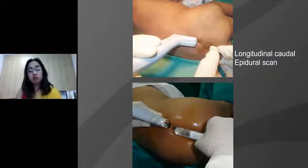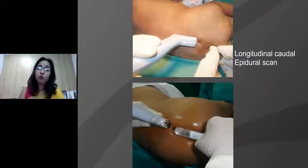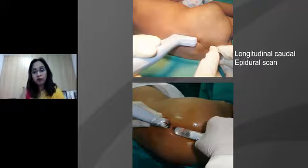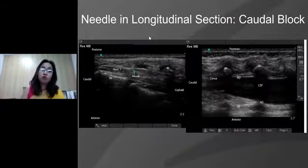Let's understand the longitudinal scan. For that, the probe placement and the needle placement is here in front of you, and the probe is longitudinally placed with the orientation marker towards the caudal side or wherever the anesthesiologist prefers. So with this particular scan the transducer placement, the scans are going to be as follows. This would be the posterior of the patient, the anterior of the child. This is the caudal, and this is the cephalad.